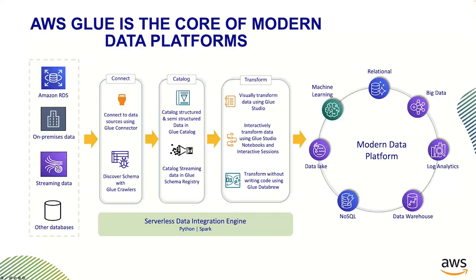And one important thing is that we never stop innovating. In fact, Glue follows the same fast pace of innovation as AWS itself. What that means is that we keep listening to our customers and we keep building the features that are really meaningful to them in some way.